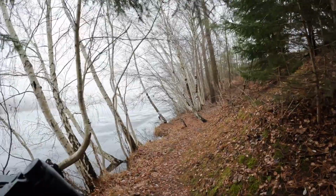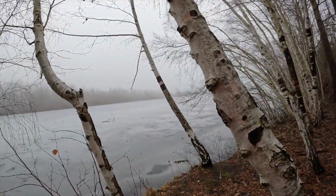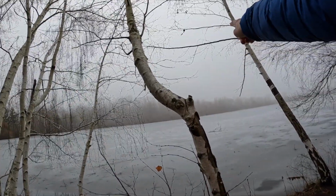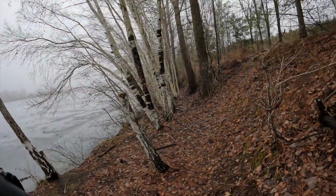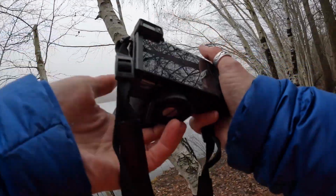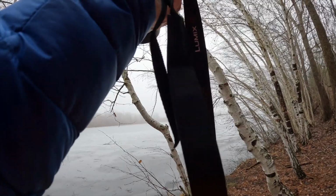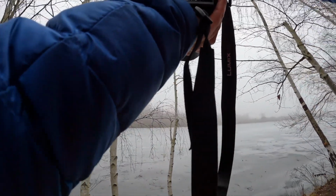Ooh, look at all these birch trees. We're at the other side of the lake now. We were just over there with the 2 tree stumps. Maybe if I get some birch in the foreground, it'll allow me to have the misty background.